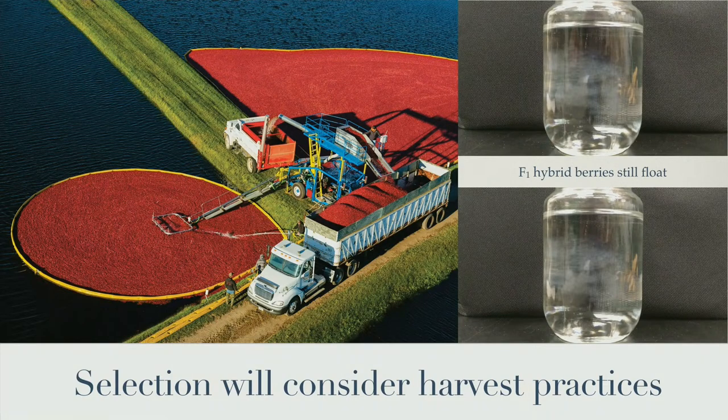But the holes do contribute to flotation, but also the fruit density. It's the same reason why apples float, but they don't have holes. And so in our selection screening, I'm playing a couple of videos of just dropping the berries. That's one of the purple berries that the hybrid produces, and the flotation is a little less fast coming back up. But then some of the red berries float just as well, even if they don't have holes.